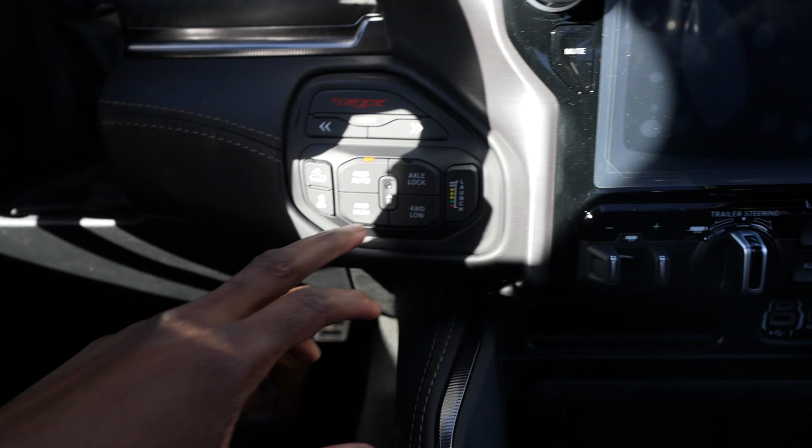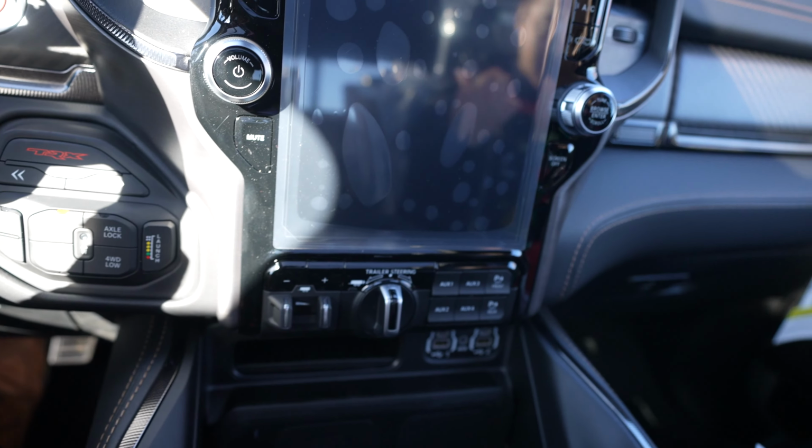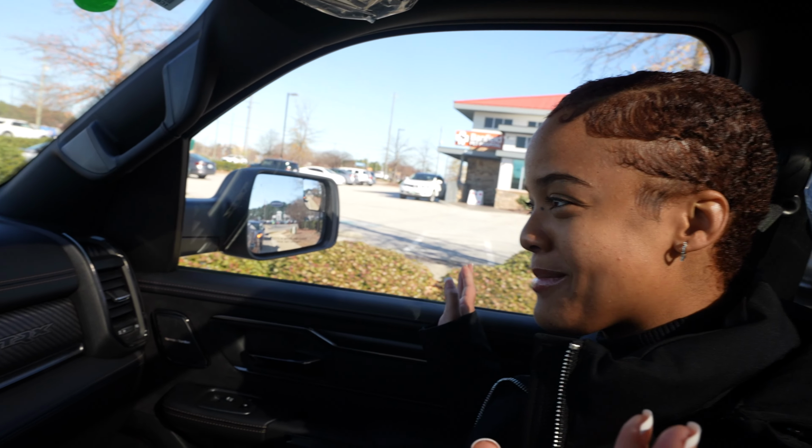Like I said, it's four-wheel drive auto, and I'm gonna drive a little bit, then I'm gonna pull over so Ashley can drive it, so she can tell y'all how she feels about it too. How you feel about that? I love it. I'm excited. Let's get it. It's so fun.